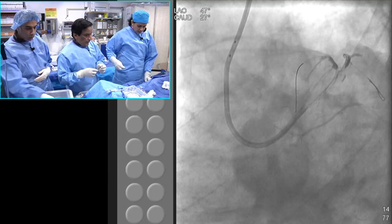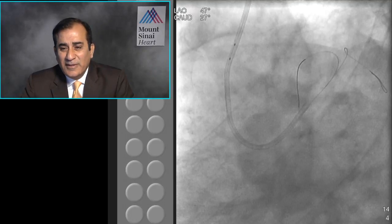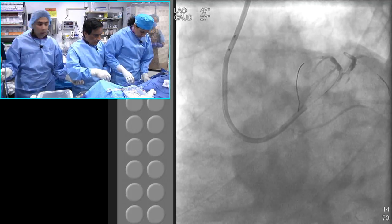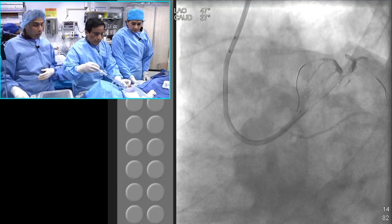28. That's unbelievable. Why? So, I mean, 20 years ago, you used to teach using ReoPro for these bifurcations. Yes. The EPIC trial, huh? Yep. Exactly. So both the EPIC and EPISTENT trials. And so this is unusual, it has to be a thrombotic lesion. Yeah. Go stent.